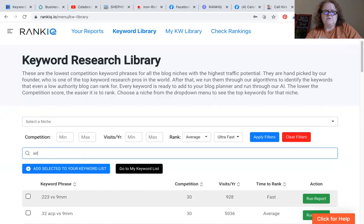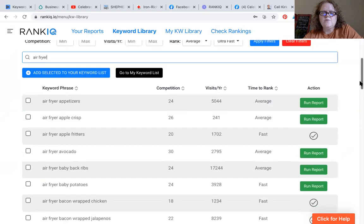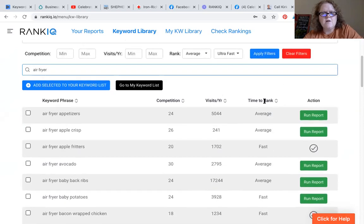So let's say you're doing air fryer. Okay, when you do that, it'll pull up, and there's a couple different columns here. Competition goes from 0 to 32. The lower that you can get that, the better. These are visits per year for that particular keyword phrase. And he's also done it by the time it takes you to rank for that. Okay, so you go from average to fast. And so you just kind of want to look at what goes with your blog.